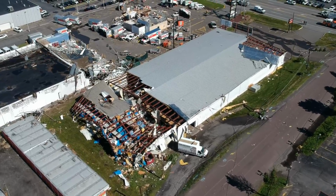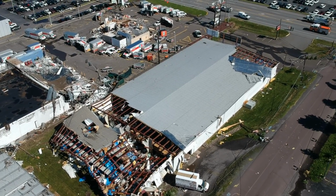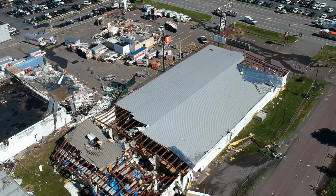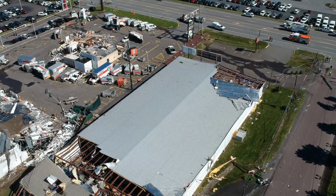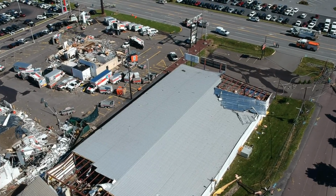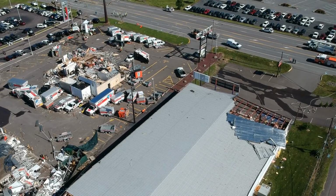Now, past this is the rear portion of U-Haul, and that's where we started our video, and it's just going to give you a different view of the damage. Just, again, overturned trucks. The building is almost 90% gone, and it's a pretty serious situation. It's going to be like this for weeks, if not months, until they get everything back in order.